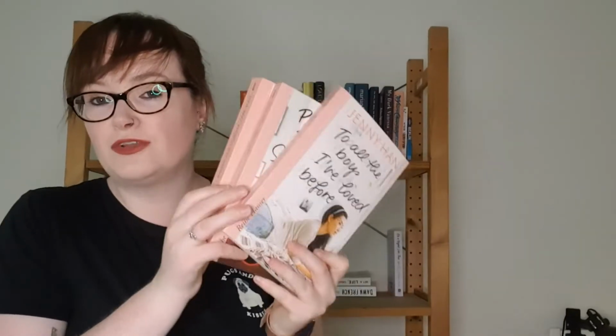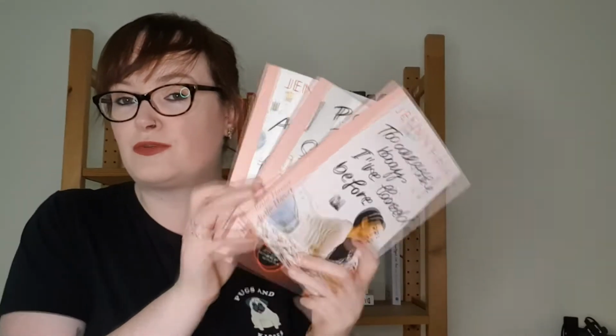Then we have got all 3 books in the To All the Boys I've Loved Before trilogy, but these are all in German. I feel like if I'm going to try anything that's in German, it needs to be a book that I'm super familiar with, and I absolutely know and love the story of Lara Jean, of Peter, of her family, so this is a great one for me to start with.